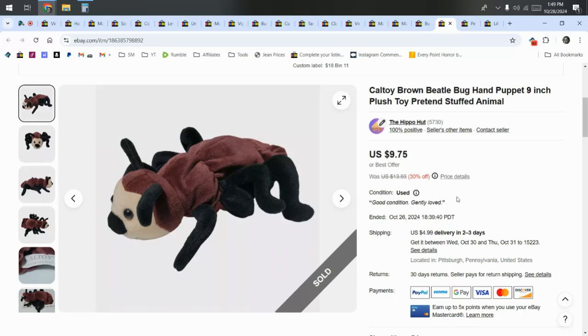I did not mention the thrifts because the thrifts around here have gotten a little highfalutin with their plush prices. I still look at the plush each time I go to the thrift, but I don't really ever come home with any. They're ridiculous. They're like higher than eBay prices for used plush at a thrift store. But I digress.